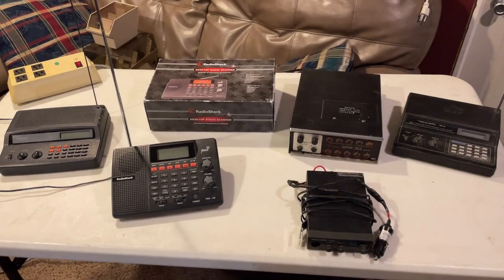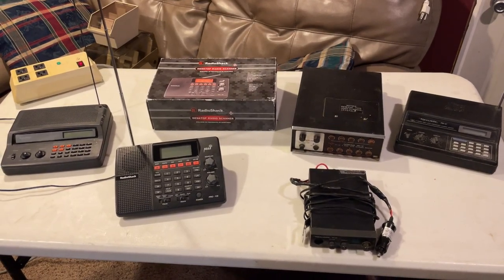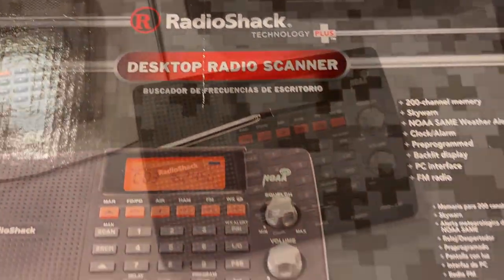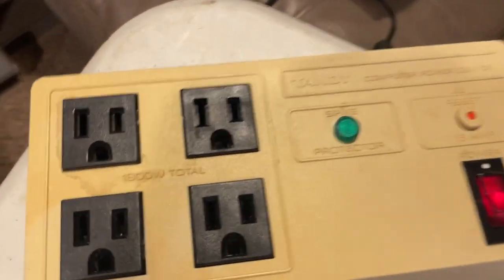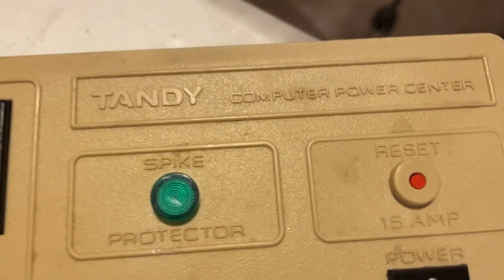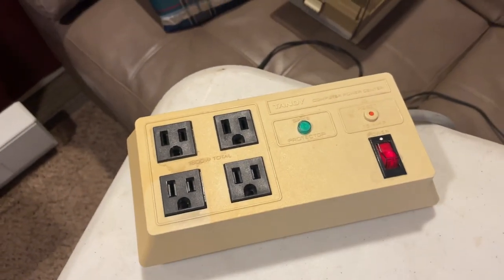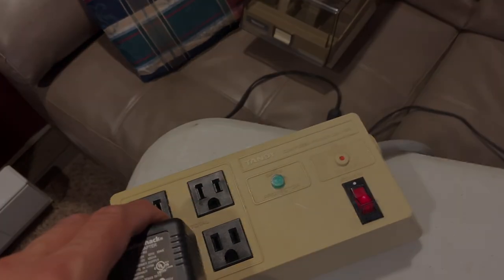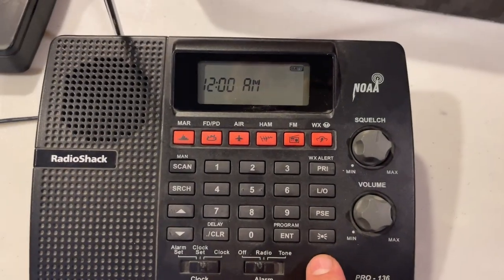These are some of my scanner radios, as well as a Radio Shack CB radio. This one was a birthday gift from my in-laws. And of course, let's power some of these up with an original Tandy computer power center. I don't have anything programmed into these anymore, but we can still listen to the weather alert broadcast.